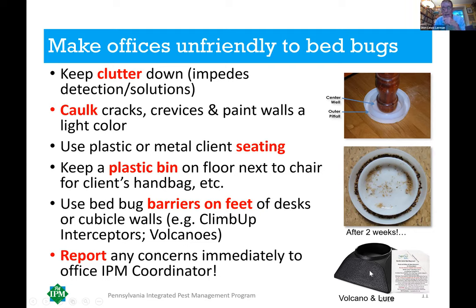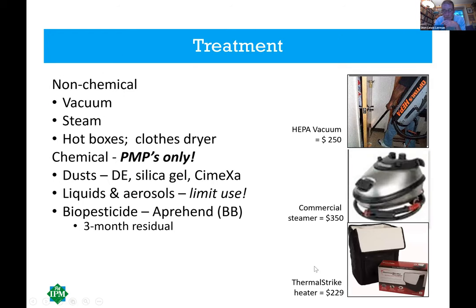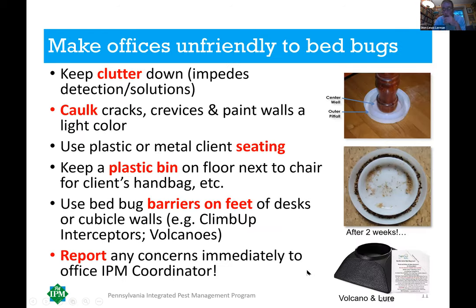There's other products out there. There's a product called a volcano, which is also a pitfall trap. The bugs crawl up the outside and fall into the inside. Whoops, go back here, sorry. And I prefer these for office use because they're much more discreet. You can put them in back under your desk or in the corner of a cubicle and people won't even notice them.